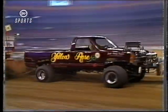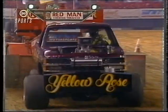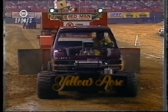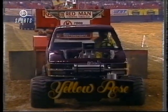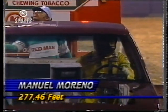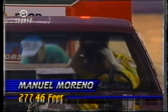Manuel with an engine well over 600 cubic inches. A beautifully designed truck, and what would appear to be a fairly good pull. Of course, we won't know until we see the competition behind him. Well, Steve, they set the full pull distance at 300 feet. Moreno pulls 277.46, but right down the middle. Looks like he had good control. He might be able to dig in a little more.